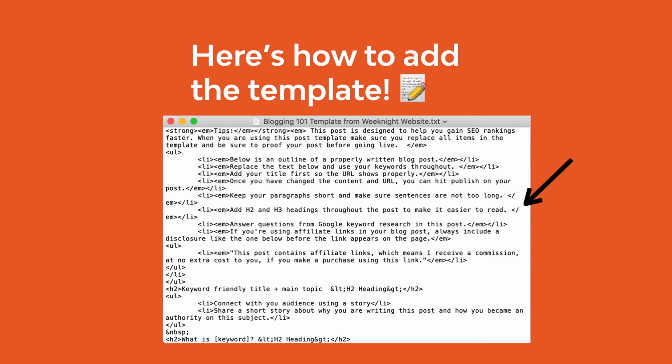And all you're going to do is put your cursor inside of that window, it doesn't really matter where, and you are going to either click Command C if you're on a Mac or Control C if you're on a Windows computer. All right. So once you've done that, that is going to copy everything in that window.